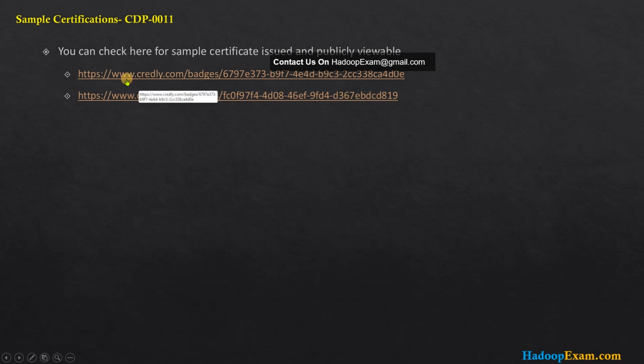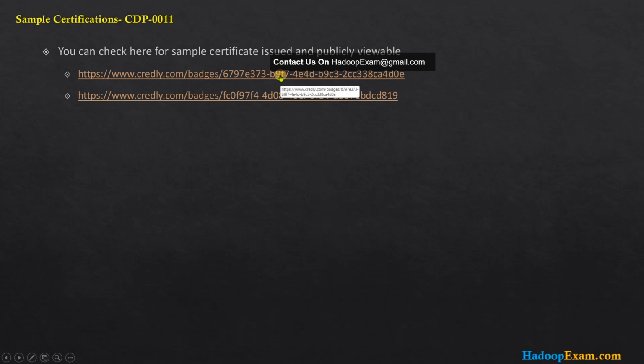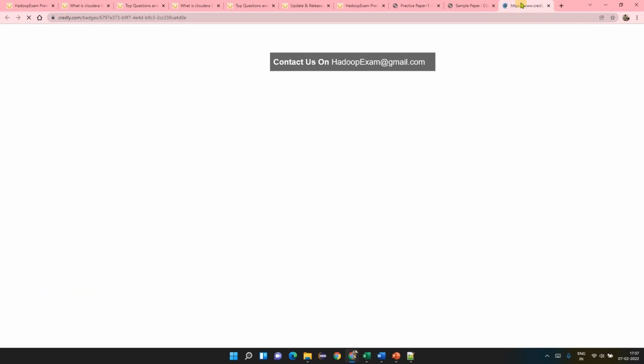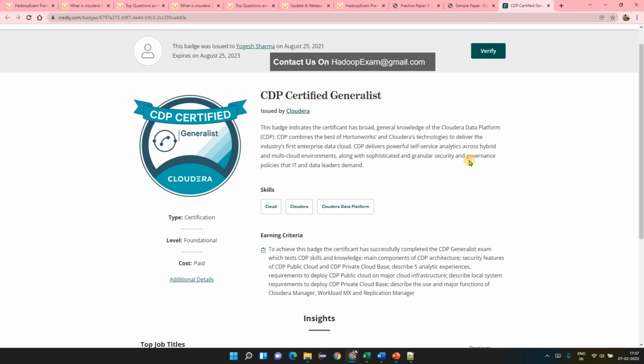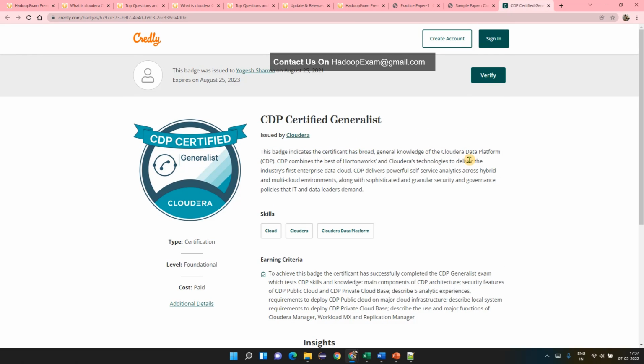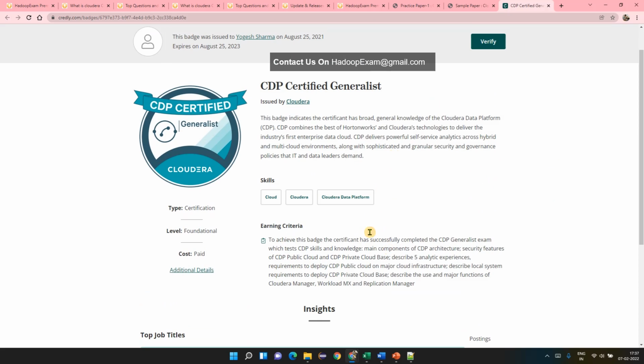Once you certify, these certifications are available on Credly.com, and you can see what it looks like. Let me open one of the URLs and show you. This is one certification issued to somebody, Yogesh Sharma, on 25th August, and anybody can go and validate your certification. If you write it in your resume, you can provide this link, and anybody can click it and validate that you really got certified. This is the basic detail about your certification.